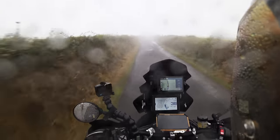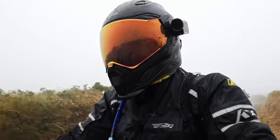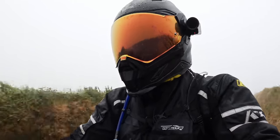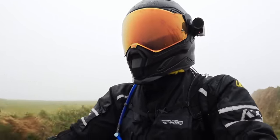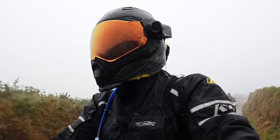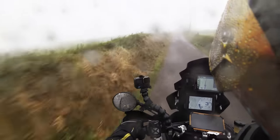It's got another 190 to go. At that pace, it's going to take us a while. So estimated time of arrival is 5:30 again. So these are long days that we're riding. We started out with 350 kilometers to go, and we still have a good part of it to go, but it's really hard to see it. Put the visor up, that's better.